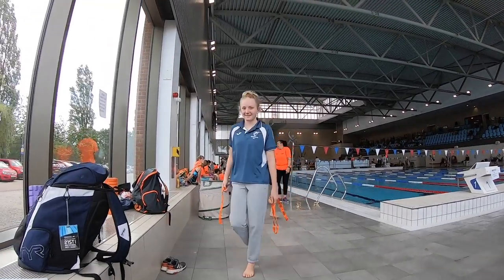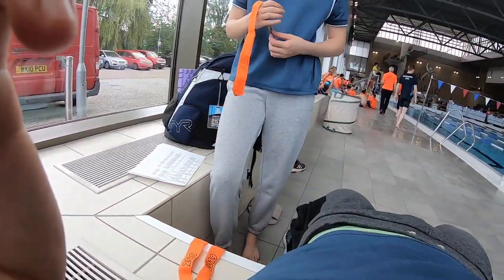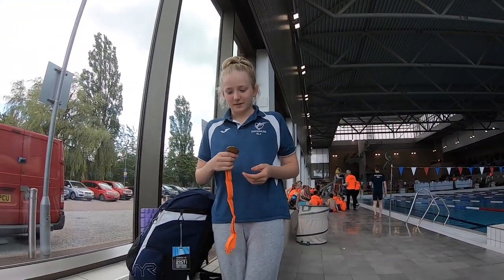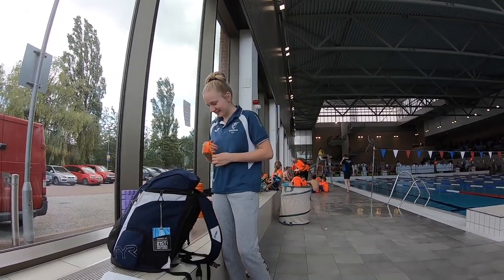Isla has picked up the morning's worth of silverware. Is that 3 golds out of 3 races? Oh no, what did you get in the 100 IM? Oh, 3 golds out of 4 races. Nearly the clean sweep.